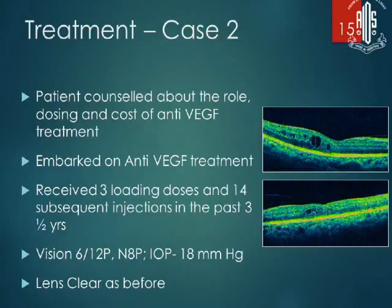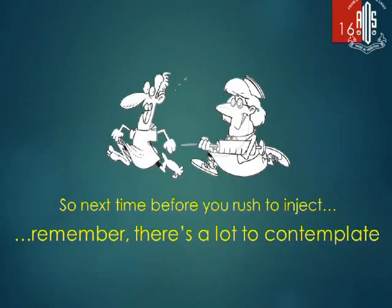So the next time before you rush to inject, there are a lot of factors that you need to consider. There is a lot to contemplate. Think about it. Choose the best injection that fits your patient. Don't go by just guidelines that in a particular indication only this is required. You have to be a little flexible so that both you and the patient end up happy.